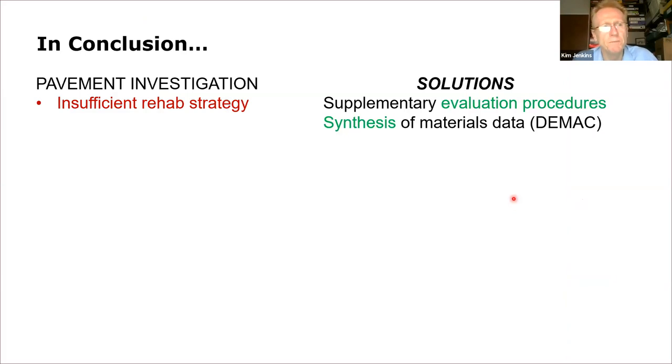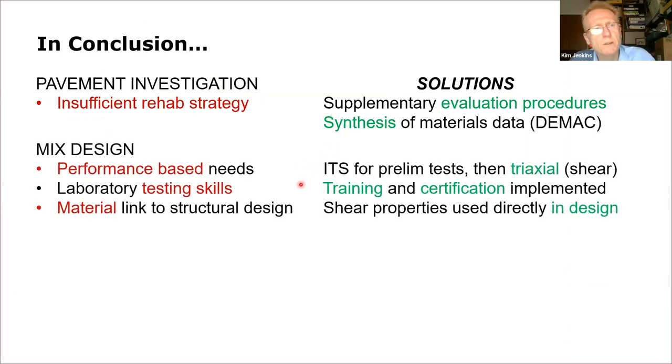So in conclusion, I put this conclusion together as almost a summary of the different aspects that were covered. Pavement investigation has shown to be very important, and up until now, there hasn't been sufficient rehabilitation strategy and also evaluation of the pavement specifically for cold recycling. And now the evaluation procedures have taken account of that. So that's a move in the right direction.